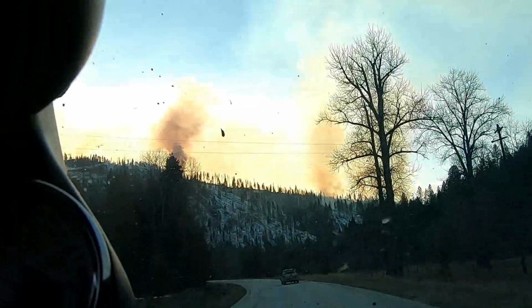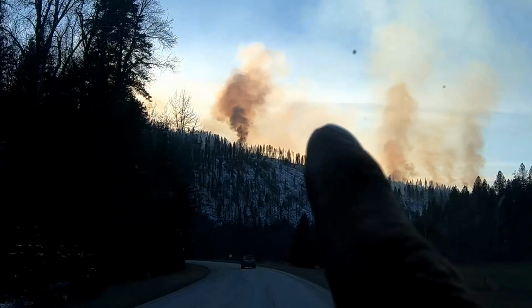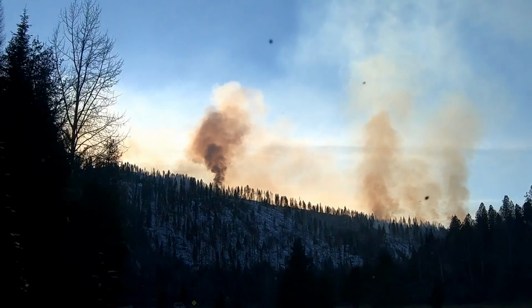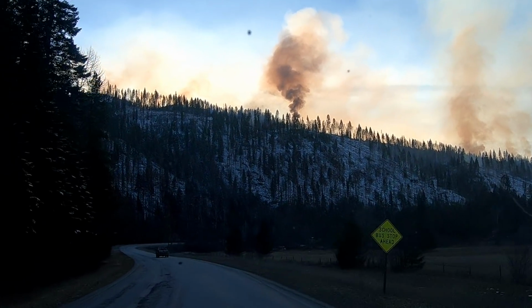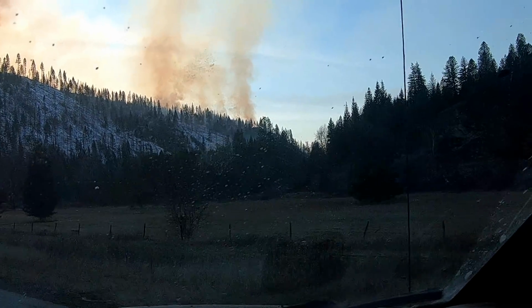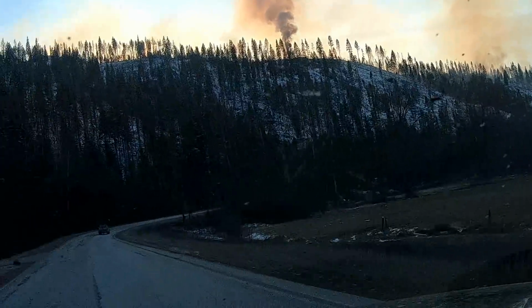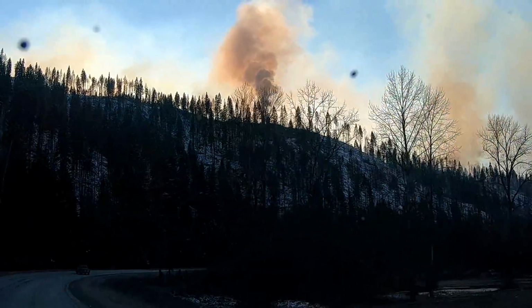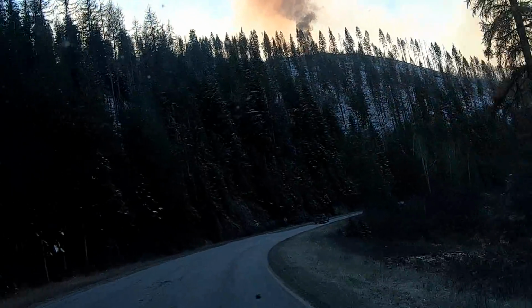I'll roll the window down here. I may not have to. See that? This one right here, it's flaming on pretty good. Dang it. Wish it'd be a little bit darker. And then out there on the point, that one's flaming on too. That's cool. Wait, that one's really flaming. Woo!